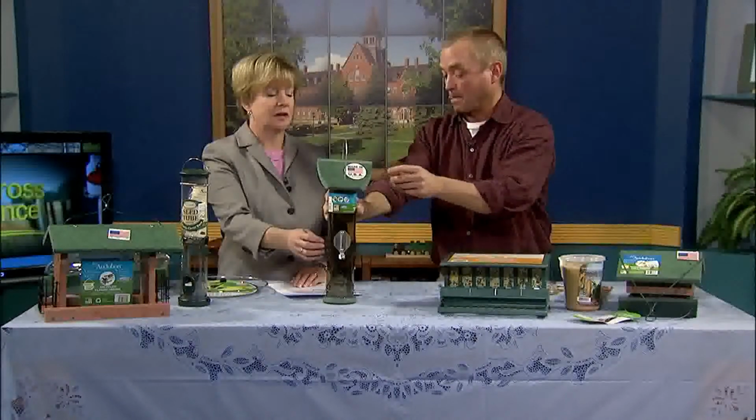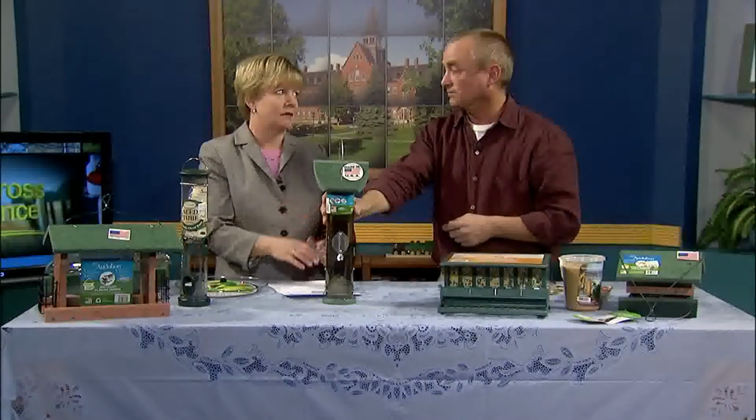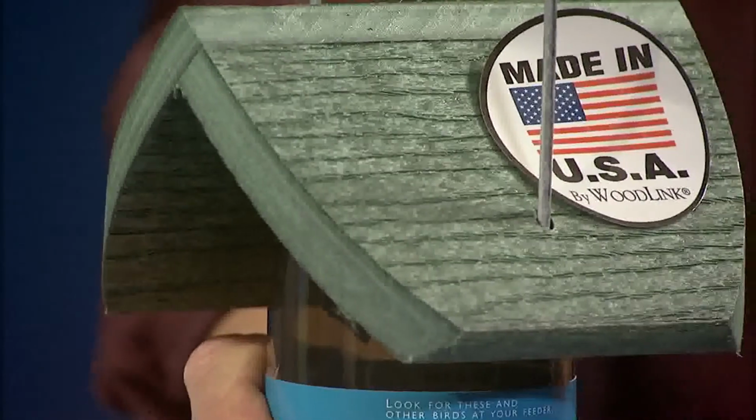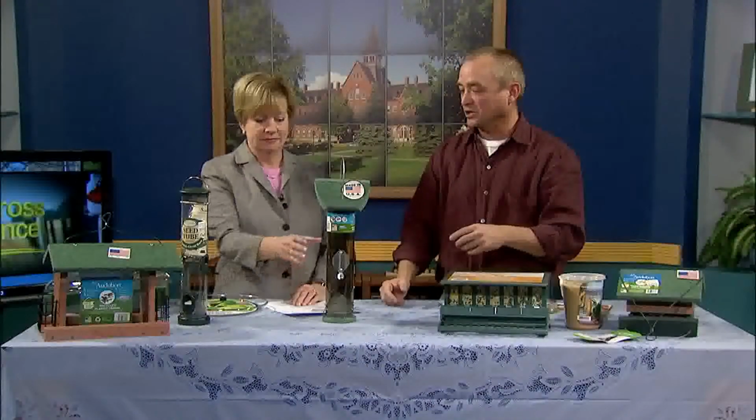And this is nice too because I have one that's a mesh, but when it gets wet, it gets all the seeds wet. Right, and everything starts to get damp. This little roof on it here keeps it dry, unless you're getting, which we sometimes do, rain coming in sideways. So those are your kind of classic feeders.